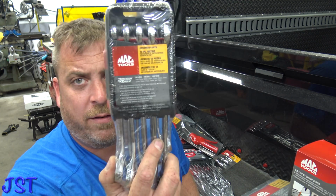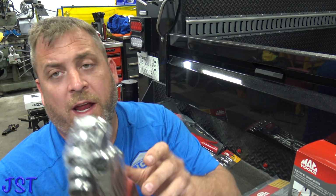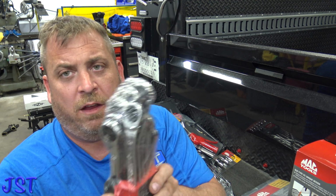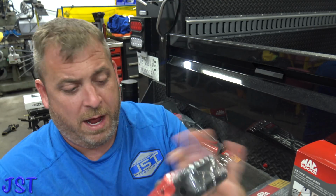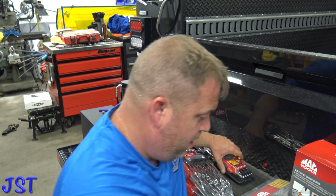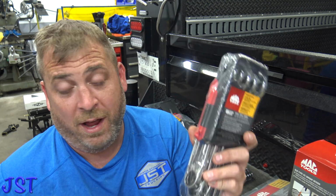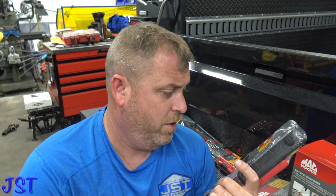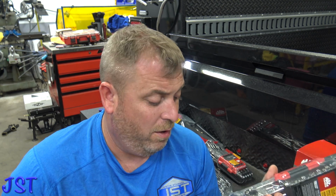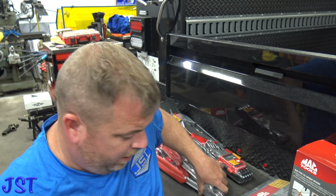I also bought 12-point ratcheting wrenches. I like the offset of these. The Mac ones, I don't know what part number this is, but I think I got a deal on these. And then I bought the SAE set because you can never have enough ratcheting wrenches in the service truck. Who knows what we're going to get into, but at least it's fully loaded, and when I'm driving it around at my house at night, I can do the honey-do list and all that stuff.